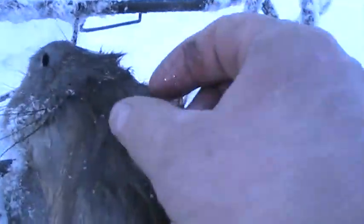Okay, guys, so we got us a big beaver in this other set. And well, I kind of figured, since this one hadn't been checked in a couple trips because of the slush, but it's a good size one. It's been caught about a week. You can tell by the color of the nose, and the eyes will be gray too.